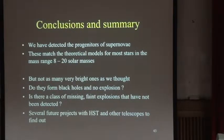So we've detected the progenitors of supernovae. They match our computer models for stars with mass between about 8 and 20 times the mass of the Sun. But we don't get very bright ones. There are not as many as we thought. We think they might form black holes and no explosion. I have a question mark here because it's still not certain.